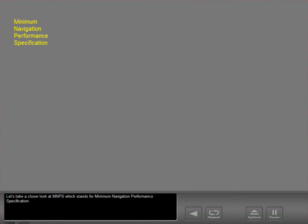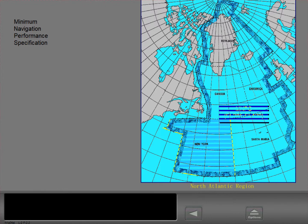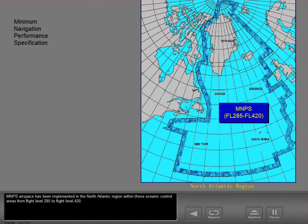Let's take a closer look at MNPS, which stands for Minimum Navigation Performance Specification. MNPS airspace has been implemented in the North Atlantic region within these oceanic control areas from flight level 285 to flight level 420.